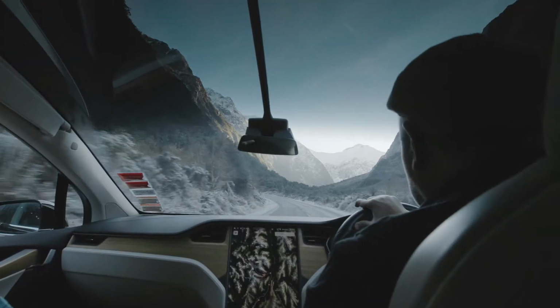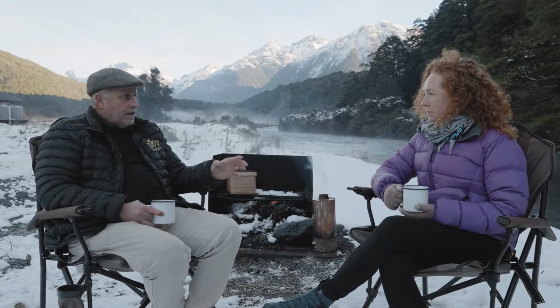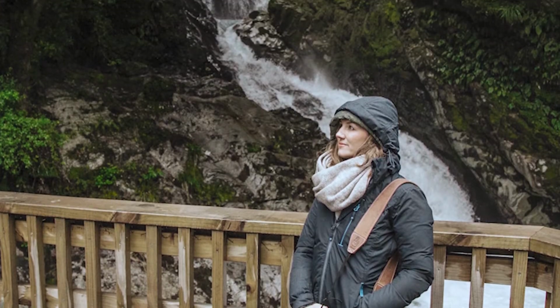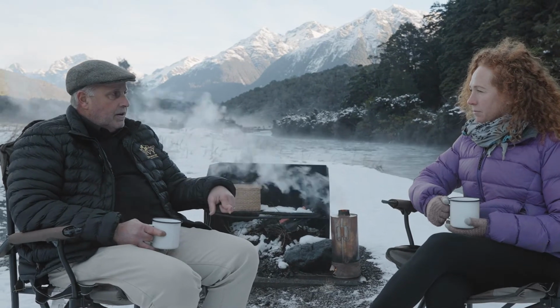Probably my favourite ones from here on is we stop at Pop's Viewpoint, and you get a really good view looking down the Hollyford. The next stop after that, Lake Marian car park, which is a little walk you can do, a little forest walk. And the Falls Creek is another little favourite stop-off point. It's quite a spectacular waterfall right beside the road. And further up the road, somewhere in the valley, with good viewpoints.